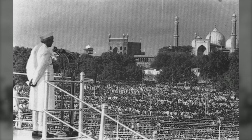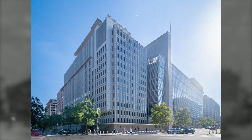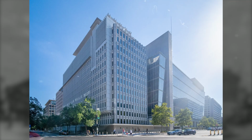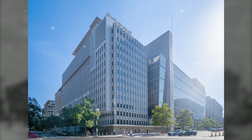It left India, one of the wealthiest civilizations on Earth at the beginning of British rule, among the poorest nations in the world by the time independence arrived in 1947. This did not happen through war alone. It happened through a system.